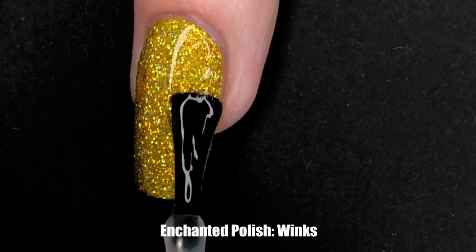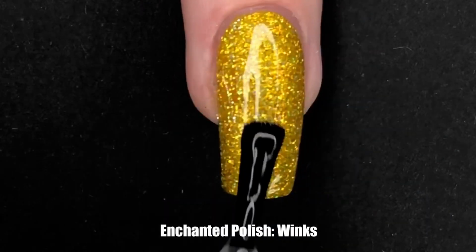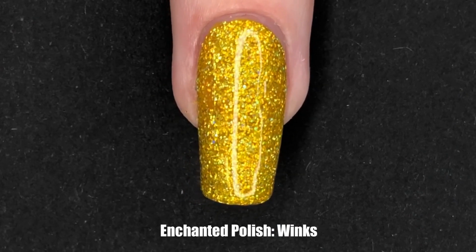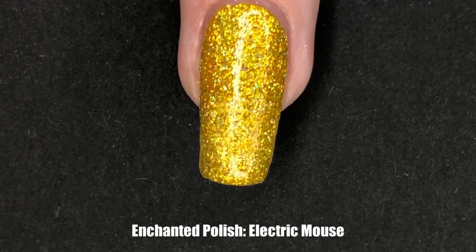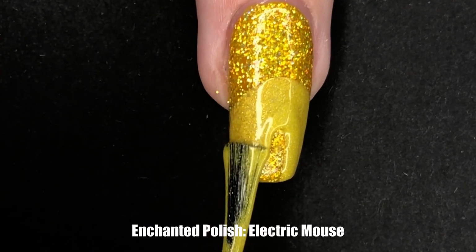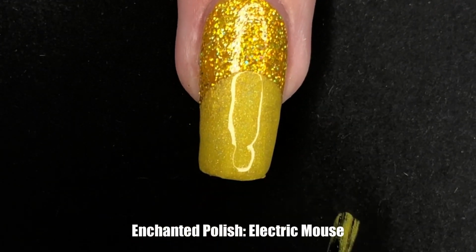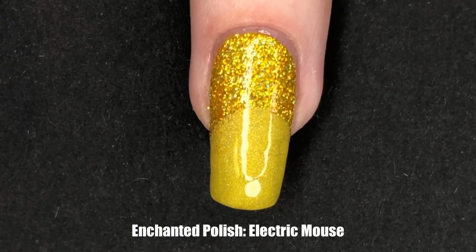I am wearing 2 coats of Winks, and I am placing a quick dry top coat, so if I make any mistakes, I'm not going to budge the polish that is underneath, because I'm going to make mistakes. I am then going to place a half circle of electric mouse on the tip of my nail so we get the base or the head of Pikachu on there. And I'm just going to say Pikachu, Nintendo don't sue me or copyright me.